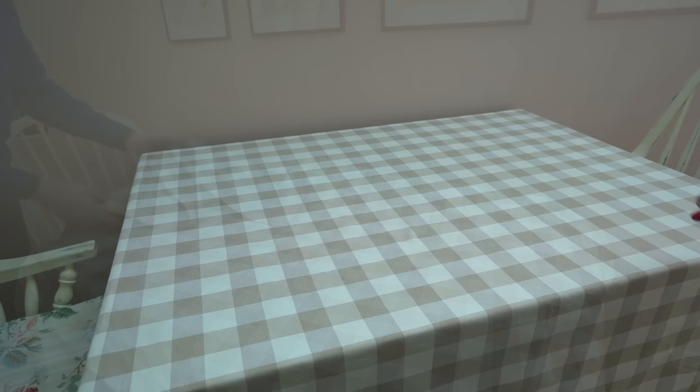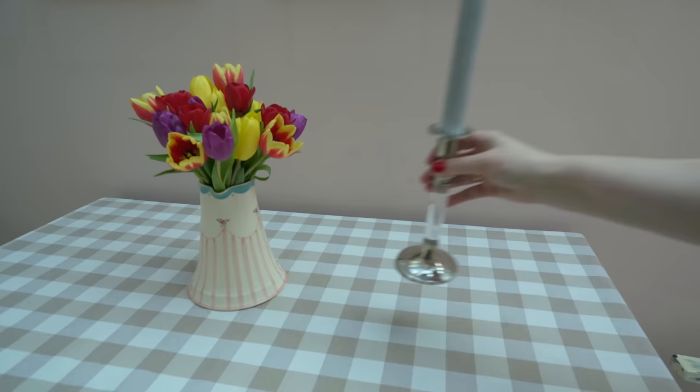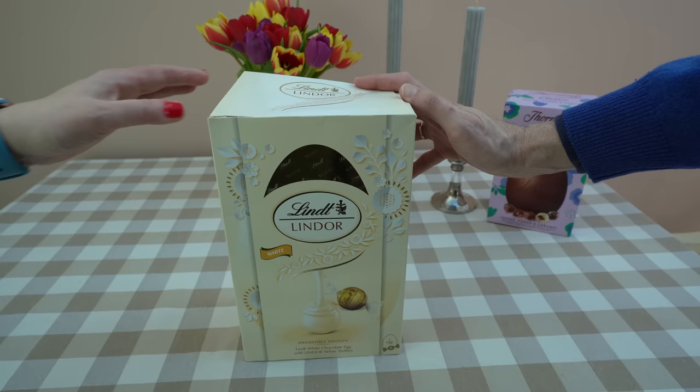For today's Easter table, we're using a lovely gingham tablecloth topped with colorful tulips, two candles with our very old candlesticks that we've had for decades. They were a wedding gift. These are the two eggs that we bought yesterday, and we wanted to show you what's inside.